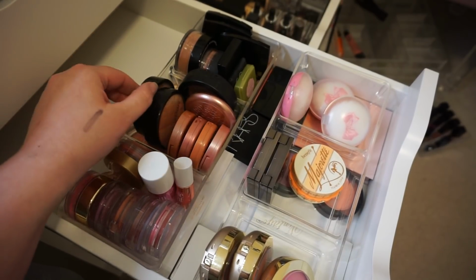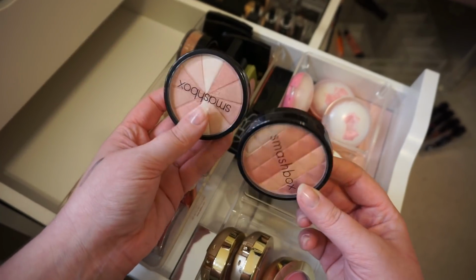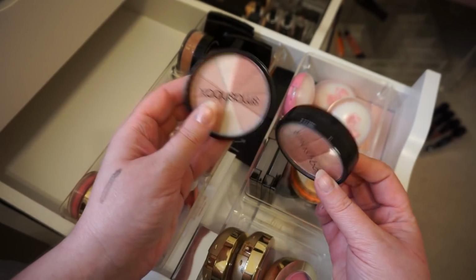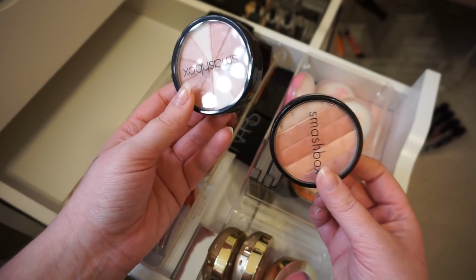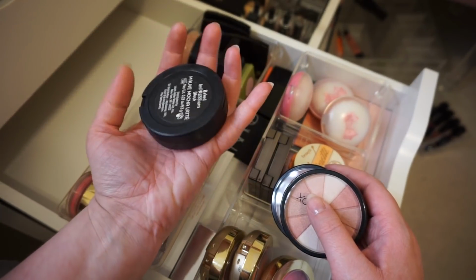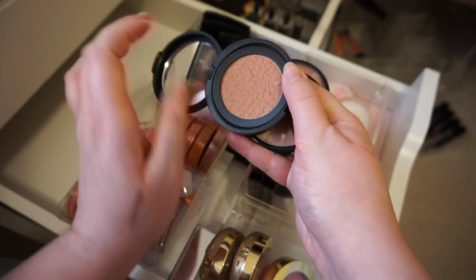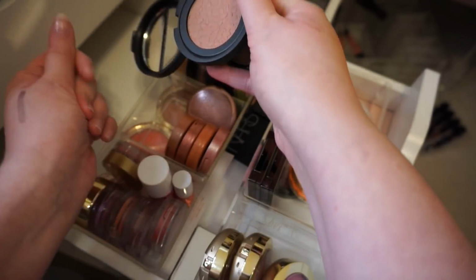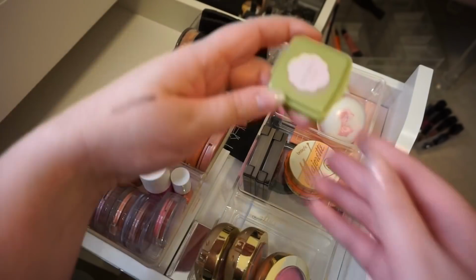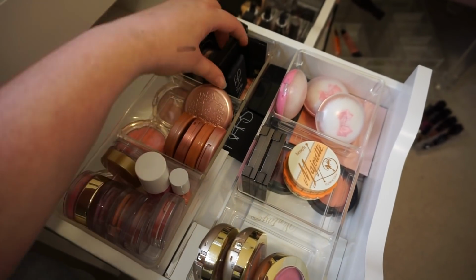I've got Tarte. These old Smashbox ones I'm probably just going to go ahead and get rid of. They are super, super old. And again, this is from a time when I bought a lot more makeup than I actually used. I've got this Laura Geller Mauve Mocha Latte. And this one probably just hasn't gotten use. It's really brown. So I think I'm gonna say goodbye to these. I'm gonna depot this little Benefit Dandelion and go ahead and put that in the face palette as well.